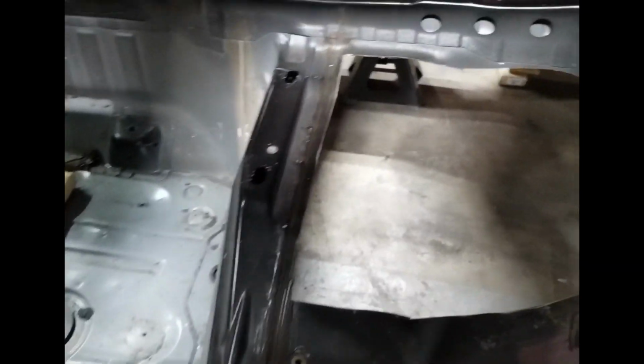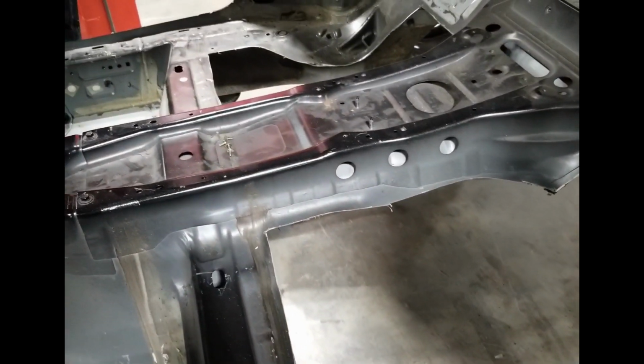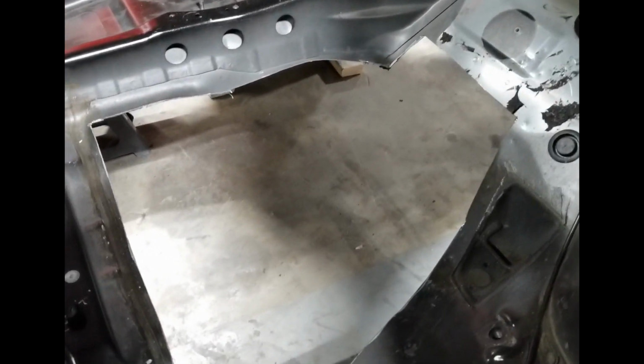Rear suspension is gone. Everything. Made some room for the 4-links, where we're going to put the mounts. The front is probably going to be up in here where the 4-link mounts are. We had to make clearance for where the bars will be. Obviously this is just an initial cut.